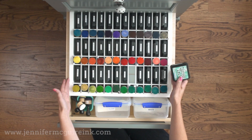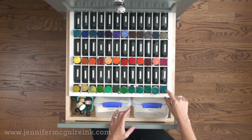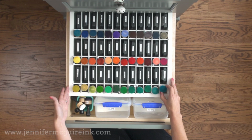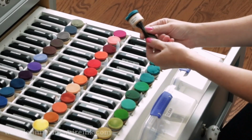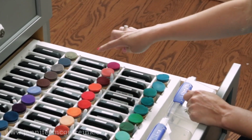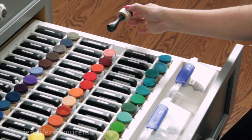Now this ink storage unit is meant to be stood upright. That way you can have the ink along with the matching re-inker. However, I have mine laying down in my drawer. It was a perfect fit. And instead of putting a re-inker, I've put the ink blending tool that matches that ink. I like this because I can quickly find the color I want by looking at the ink blending tool. And then I have one ready to go.